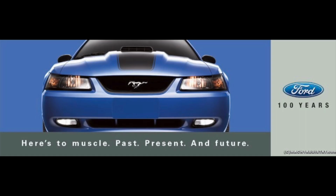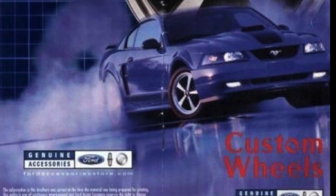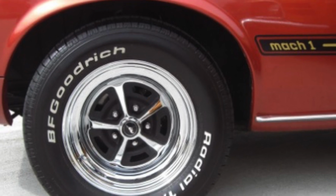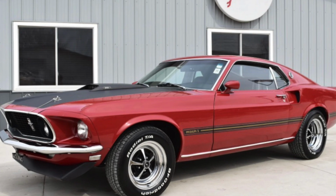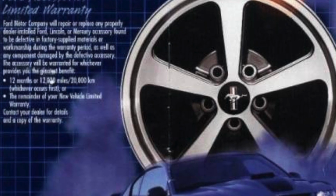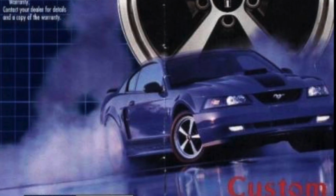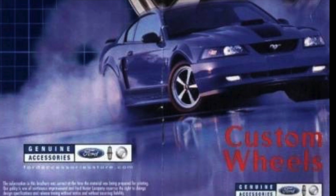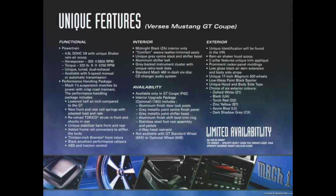And one of the parts I love about the Mach 1 that I would never change are the heritage wheels. These wheels came on the Mach 1 Mustangs in '03 and '04, and they are designed to look like the old Magnum wheels that would have been an option on the Mach 1 Mustang. I really like these wheels. They were never offered on a GT or a Cobra or any other Mustang. It was only the Mach 1s. Now you could buy them at the dealership, like this ad shows, and that's kind of cool. But the Mach 1, these are all the unique features.